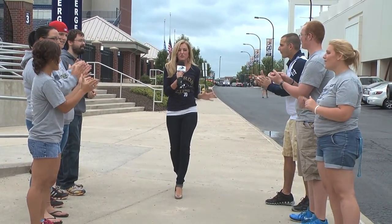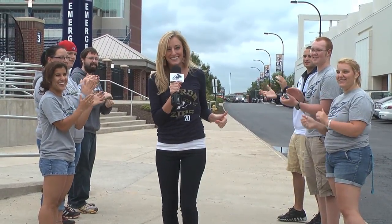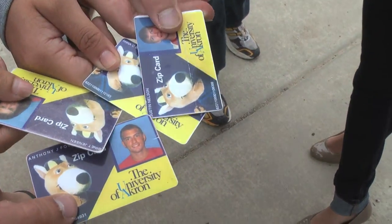2 hours before every home game, you can join us here on the Rue Walk out on Vine Street to cheer the team on to their victory. For admission to the game, all you need is your zip card.